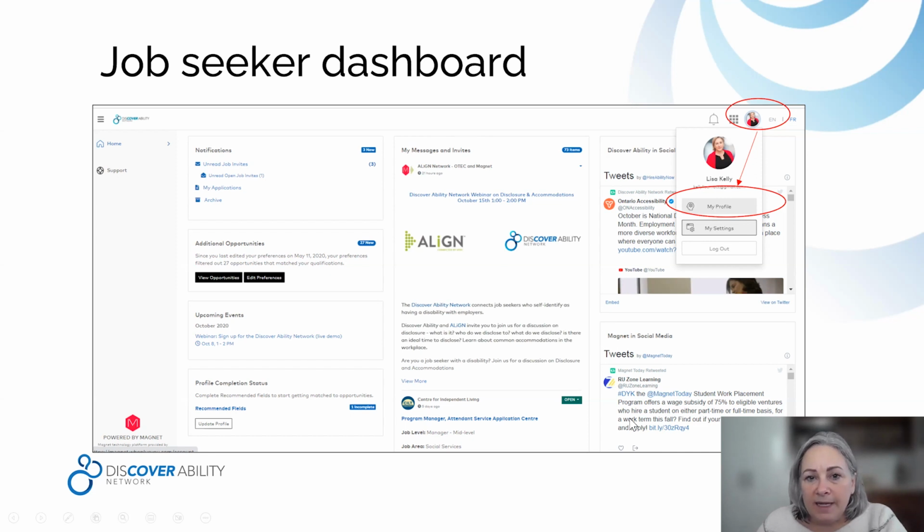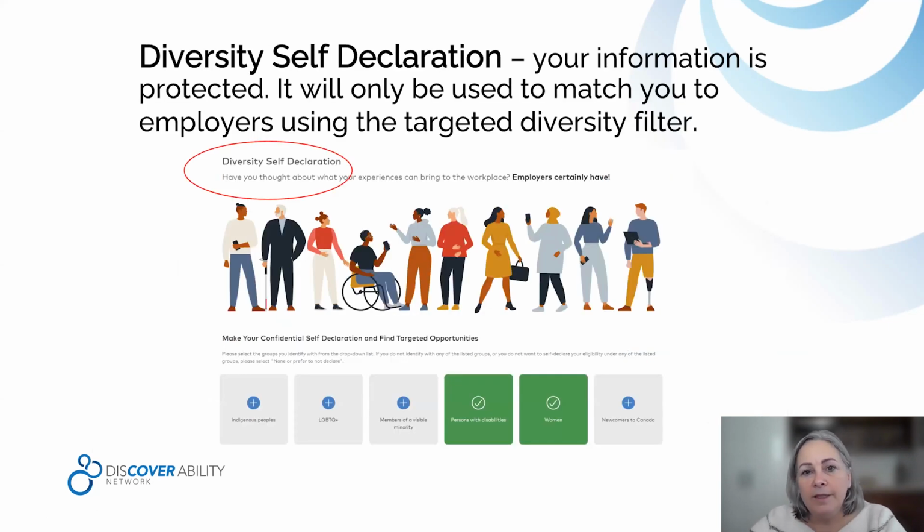We do send you our social media feed. You'll also receive notifications on screen, as well as additional opportunities that you might wish to apply to. The diversity self-declaration is a really key feature, and your information is protected. Nobody can search Lisa Kelly Discoverability and see that I've self-identified as a person with a disability on the system. We simply use that information to match you to employers who are actively looking to hire people with disabilities because they think these candidates add diverse perspectives and problem-solving skills that their unique experiences allow them to have.